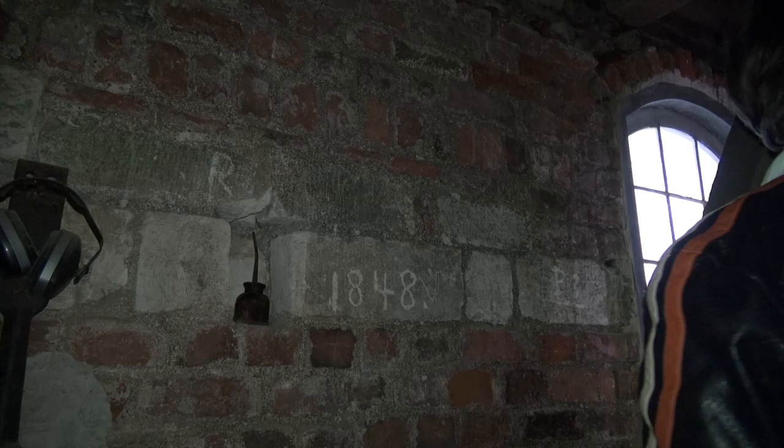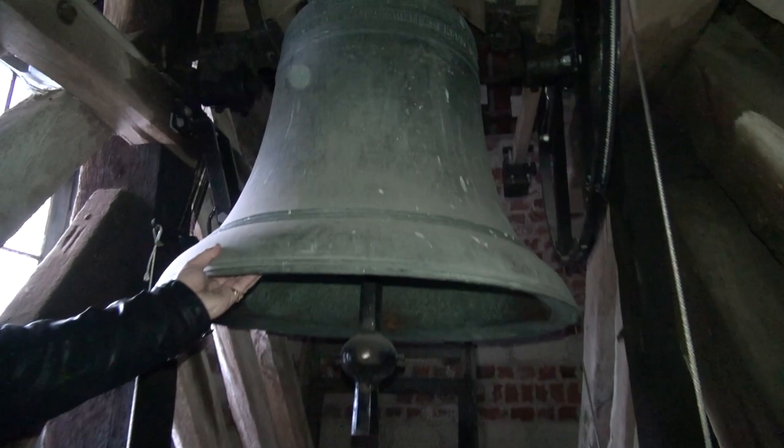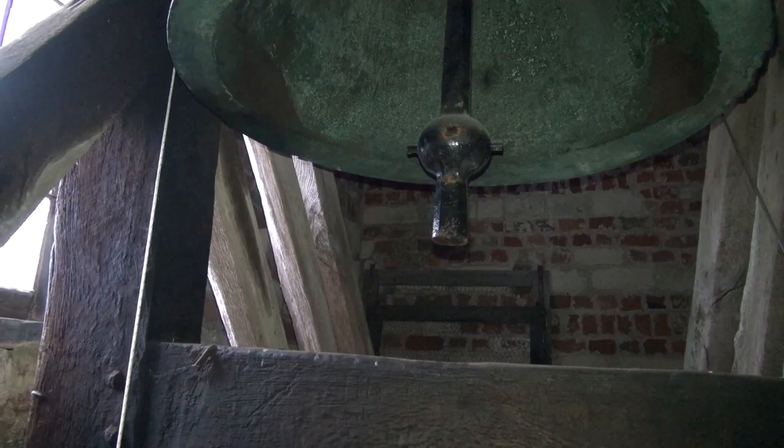Wow, these things are huge. They are. And they're mechanical now. I think they weighed like a ton. Yeah, very thick. That is incredible. You don't see this every day. No.